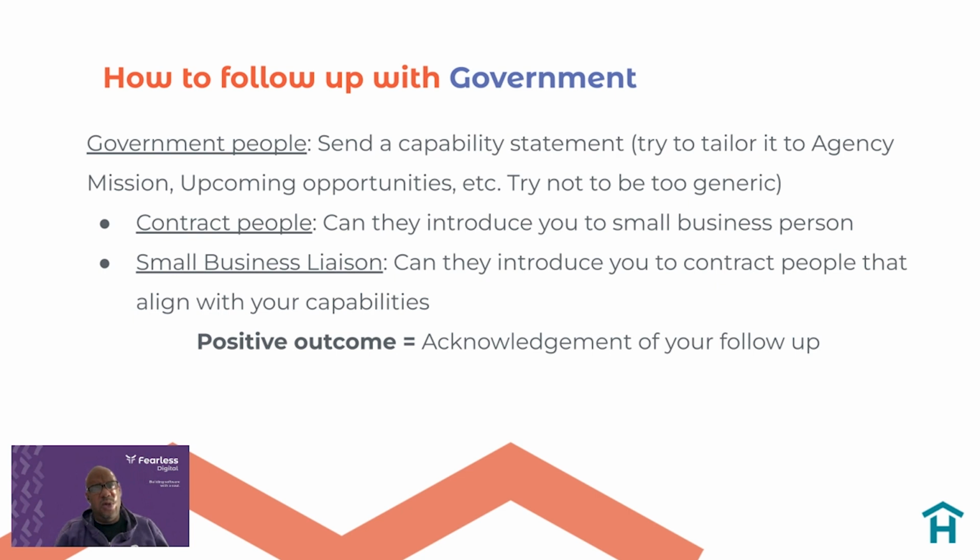And you can totally build on that versus you send this stuff over and it goes in the black hole, or they hit you back and say, don't call me no more. We don't have nothing for you. So just getting at least a warm acknowledgement of your follow up at least means that you're well on the way to building a new relationship with somebody in government.